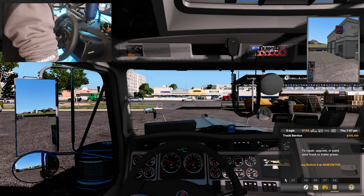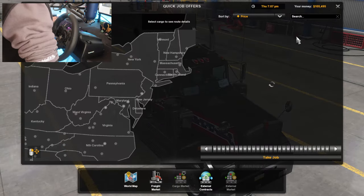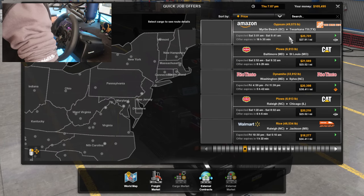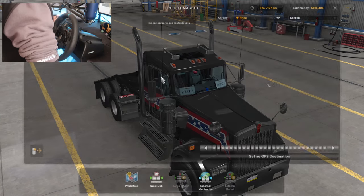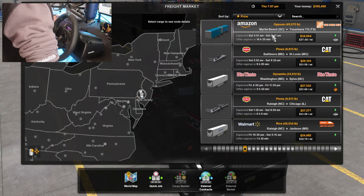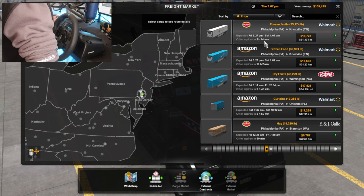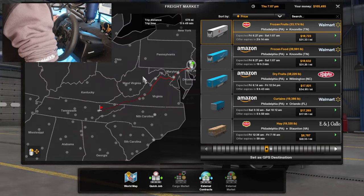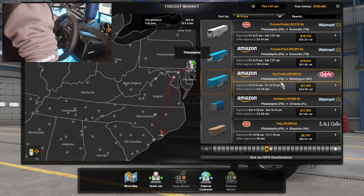So now that we have our own truck, ladies and gentlemen, here's where it gets fun. Now, when we go to the job market, instead of doing quick jobs where we work for other people, we now go to freight market, which means we get to use our own truck and we can get some more money. So right now we're in Philadelphia, so we have to do a job from Philadelphia. We're going to Knoxville, Tennessee for 18 grand.